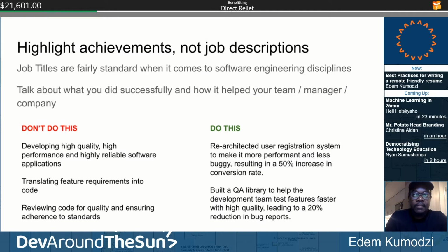And it has to be something that is quantifiable, right? So instead of saying I've written some software application for creating users, if you actually built something that saved the company money or time, or made your manager's life easier, or helped in any way, that's a quantifiable result that you want to put down.